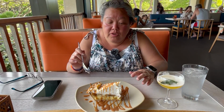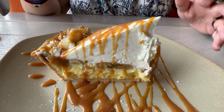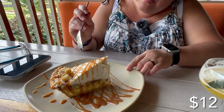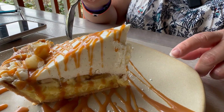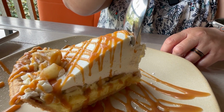Here at MonkeyPod, they're known for their desserts. Now, it isn't on the happy hour menu, but we had to try it because all of the desserts are made with locally made ingredients. Yeah, locally sourced, and the crust is homemade, so we gotta try it out. This is the banana cream pie. Look at that. It's the vanilla cream, and the bananas, I forgot they were called apple bananas. Everything again is locally sourced. Let's go ahead and try this out.